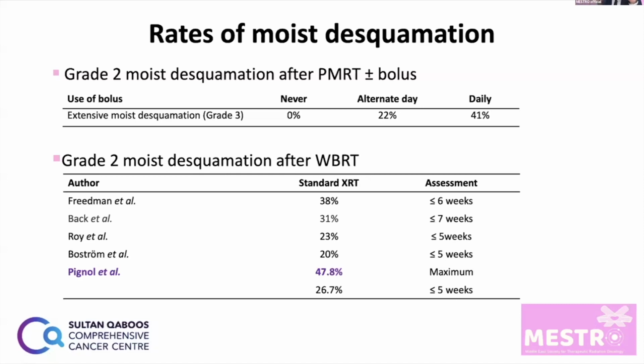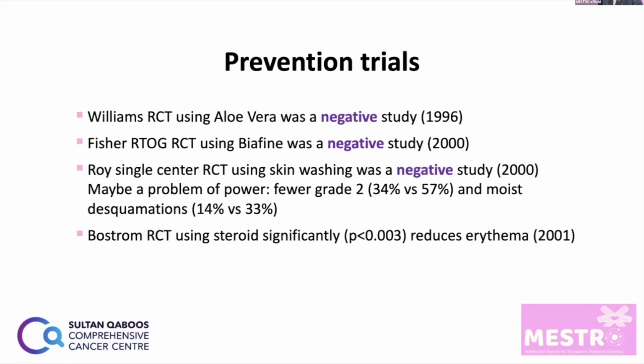So radiation oncologists always say, I don't have moist desquamation. And the medical oncologists who see your patient 2 weeks after say, you burned all my patients, because moist desquamation occurs after. So we have to prevent it. So, prevention trials. There have been a lot of trials, and I'm going to cite only a couple, about what we can do, any topical we could use to prevent moist desquamation.